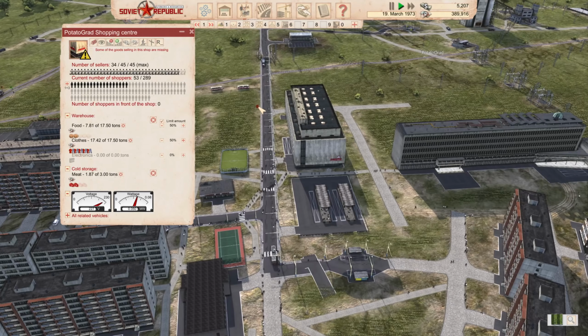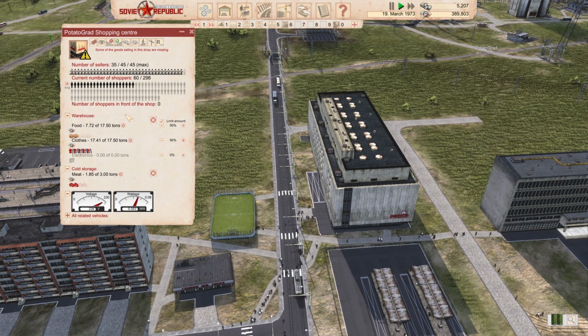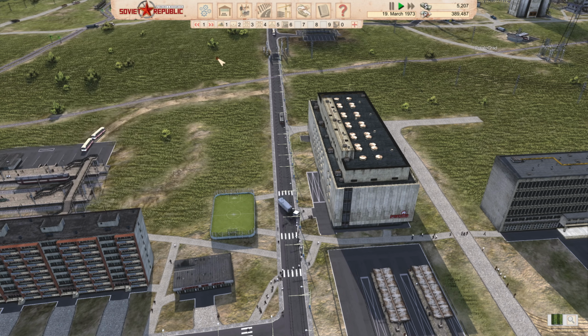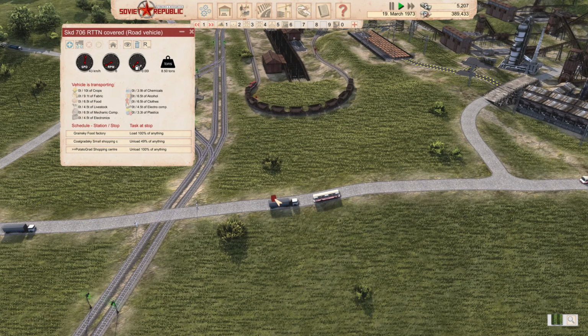Speaking of fire, no fires for a good long time. However, we are in desperate need of food. I say desperate need of food. We're going through quite a lot of food, and it doesn't seem like I've seen a food truck in a while, actually.